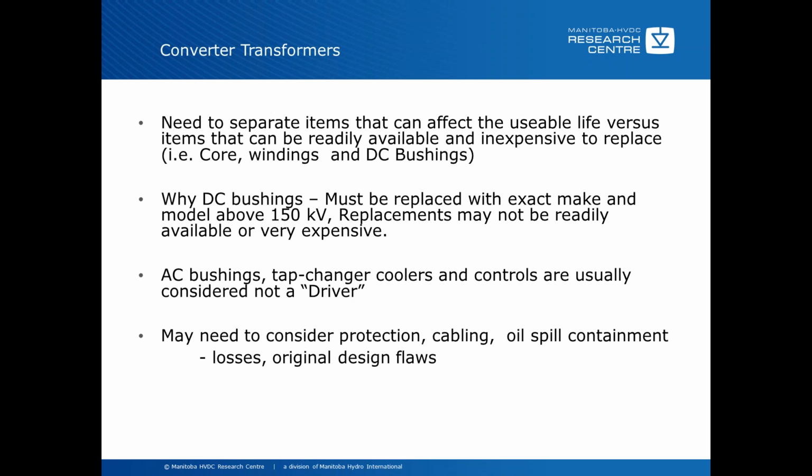The items that can explicitly affect the life of a transformer are the core, windings, and the DC bushings. This may be a surprise to many people, why we would include DC bushings. The DC bushings are very unique in that they are really part of the insulation structure of the transformer itself, and therefore they must be replaced with the exact make and model if the DC voltage is above 150 kV.